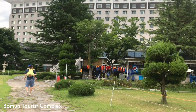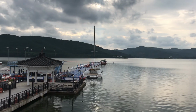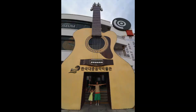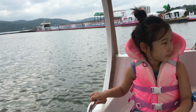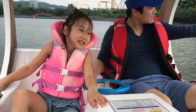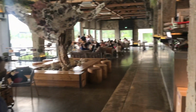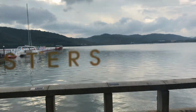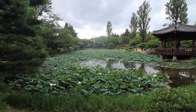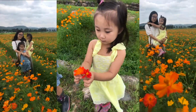We stayed in the Bomun Tourist Complex, which is, I think, a good place to stay for families. There's a pool, an amusement park, a K-pop museum. We rode on these swan boats, which was really fun. And right next to the swan boats, there was this big air-conditioned cafe, which is such a lifesaver when it's hot outside. And there's lots of picturesque spots like this pond and a flower field. And of course, I dragged my family there to take some photos.